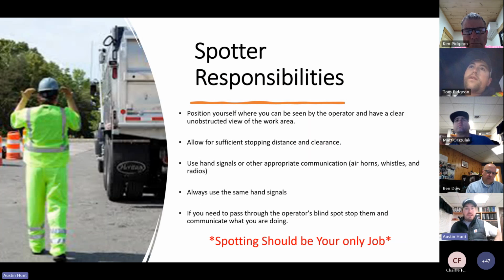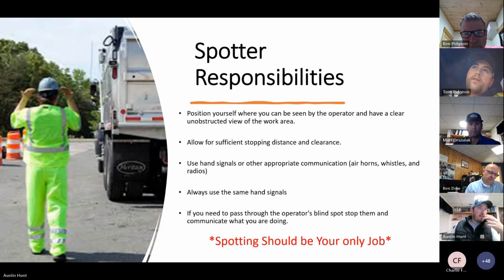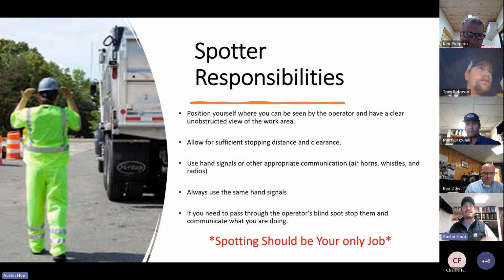So spotter responsibilities: make sure you position yourself where you can be seen by the operator. If you can't see the operator, they cannot see you. So allow for sufficient stopping distances. Give them a little buffer, because they're not going to react as soon as you say stop. It's going to take a little bit. Make sure you have the proper hand signals and the appropriate communication. Just don't rely on yelling back and forth. You can be misunderstood, or the background noise can be loud. So make sure you have radios or the proper hand signals, and make sure they're always the same and consistent. Make sure you're not changing it up halfway through.